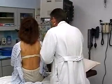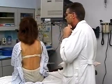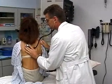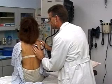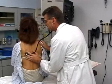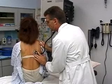I'm going to take a listen, and what I want you to do is breathe with your mouth open, sort of medium-sized breaths, not overly deep. You want to listen to both the inspiratory and the expiratory sounds. And I generally listen to about 6 places on the back, trying to avoid, again, the scapula.